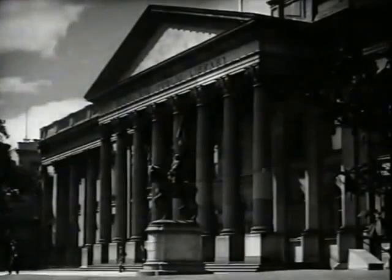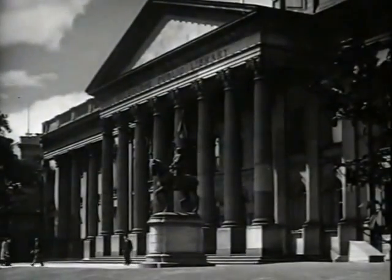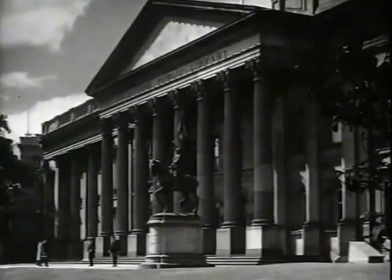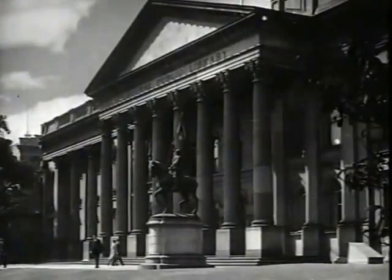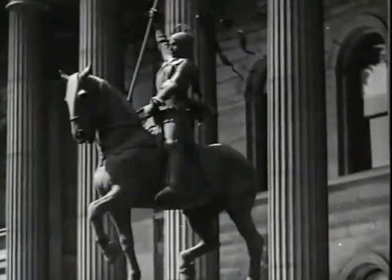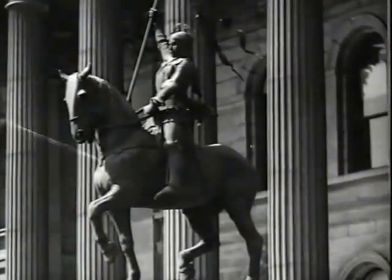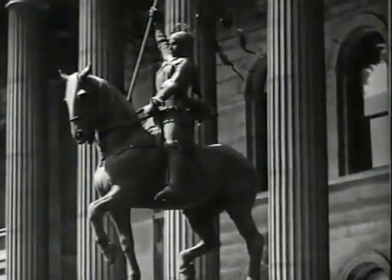city's rubbish tip. When Melbourne was only 30 years old, after the first house was built, this public library and National Art Gallery was founded. It was the first public library in Australia, and it has the largest concrete dome in the world. This is Joan of Arc by the French sculptor Fermier.